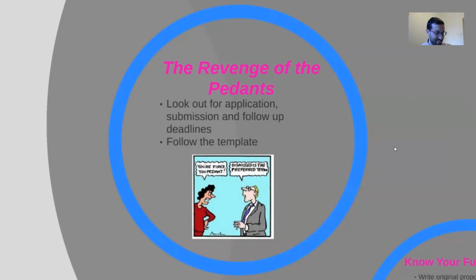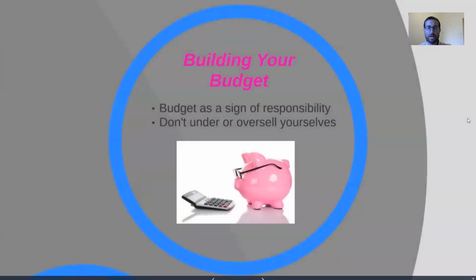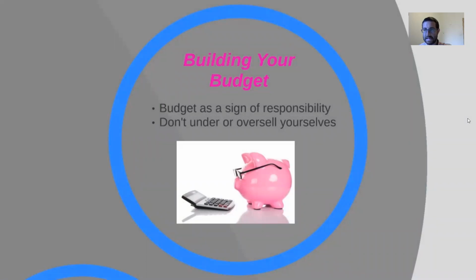So same thing here. Building your budget. We're not going to get into the technicalities of how to actually build your budget. Obviously, you need to consider a number of factors: personnel, contractors, equipment, materials, travel costs, overhead, marketing costs, and spreading the word. All these things need to be in your budget. I'm not an expert in budget building, and that's not what this webinar is about today.